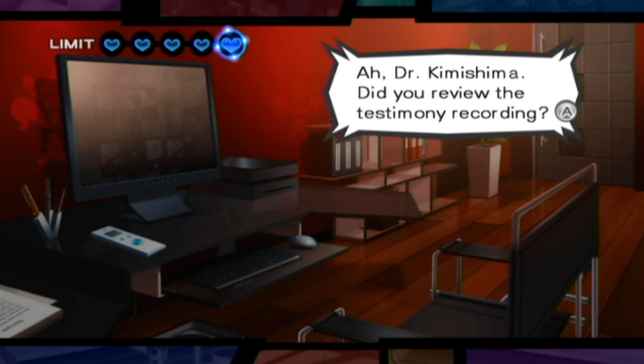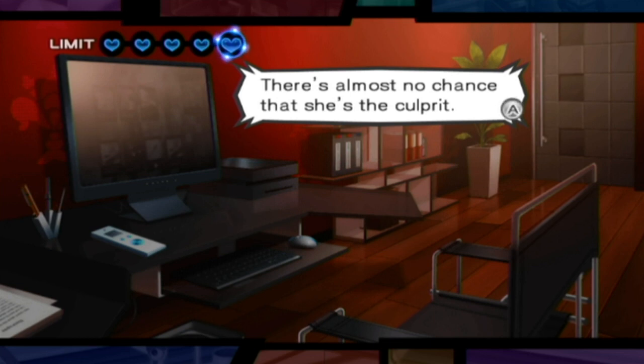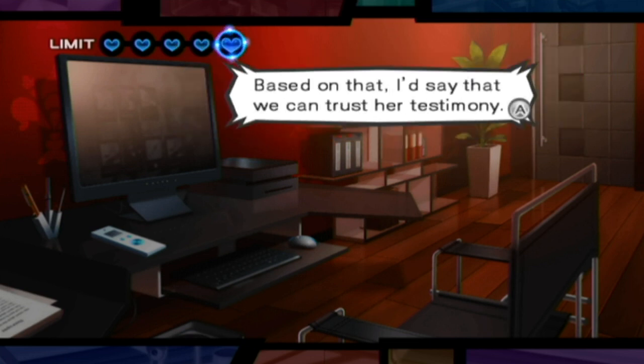Dr. Kimishima, did you review the testimony recording? Oh, by the way, about the manager. There's almost no chance that she's the culprit. How do you figure that? We've done a complete background check on her, and her home has been searched thoroughly. Based on that, I'd say that we can trust her testimony.